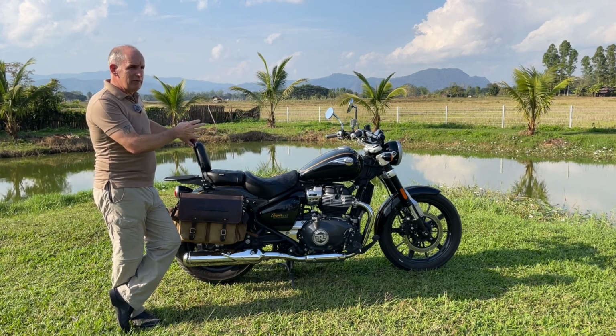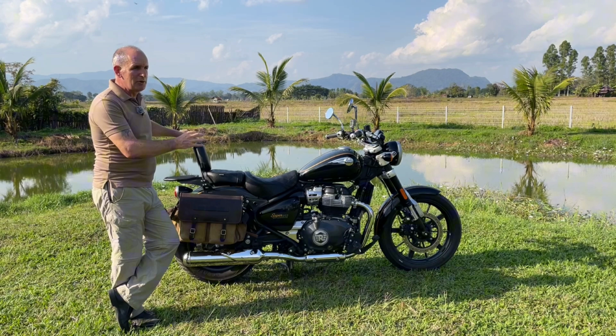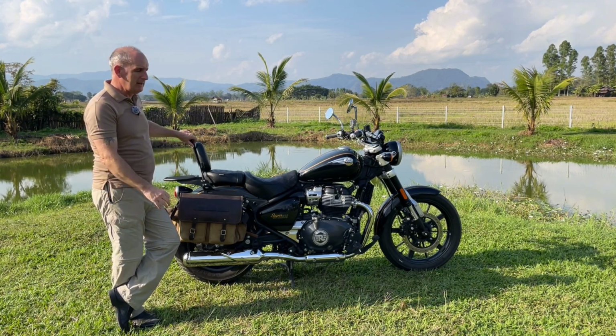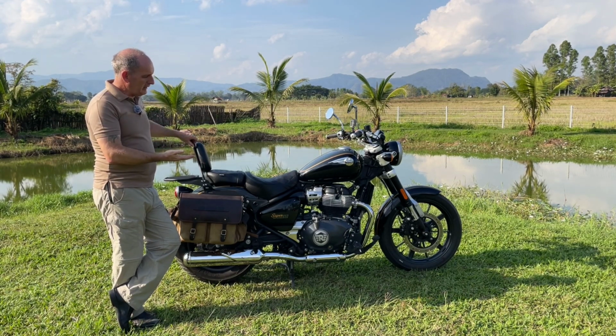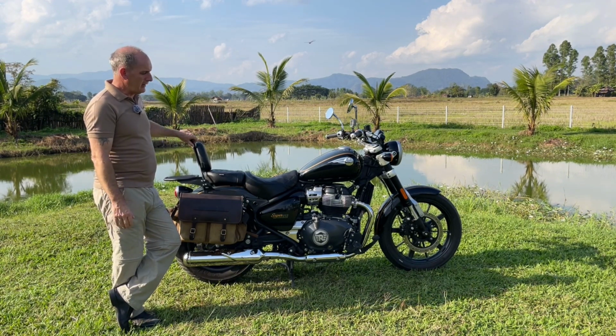Now that it's done 15,000 kilometers and I did an oil change at 10,000 kilometers, I think the engine is only now broken in because it's riding superbly, driving superbly, pulling superbly, and the heat being generated is less. So I think the engine has finally broken in. I'm not getting a hot engine like I used to get. And like I say, I'm so impressed with that engine.